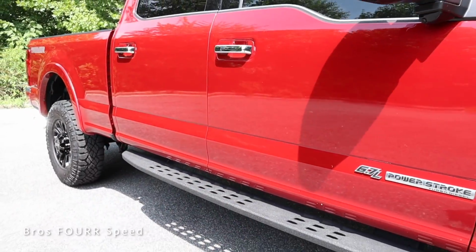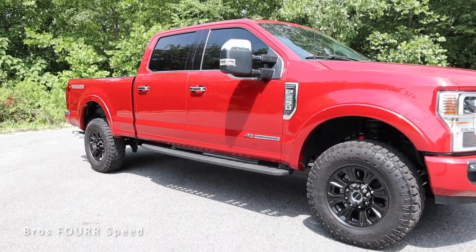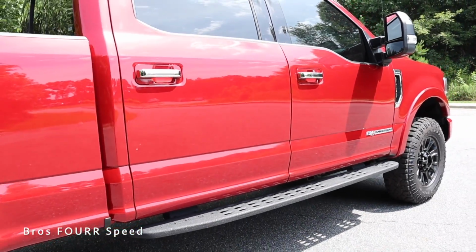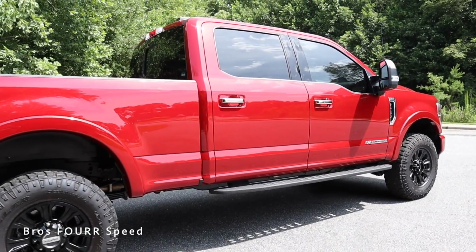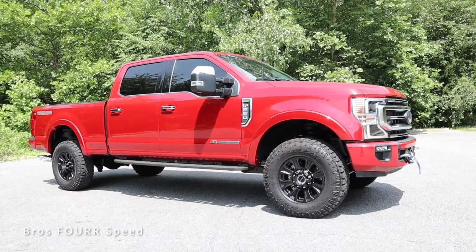This has a wheelbase of 160 inches. Its overall length is 250 inches. It has a width of 80, a height of 81.5. Its ground clearance measures in at 10 inches, and it can also ford through 33 inches of water.